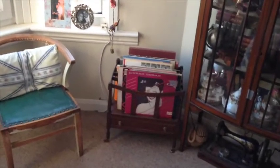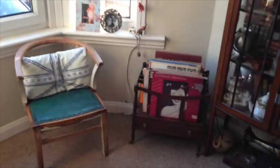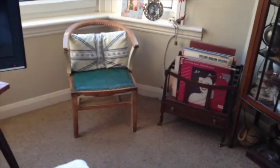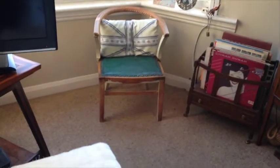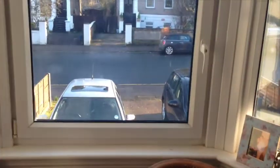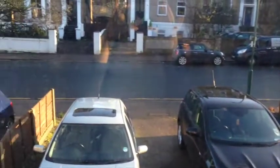And down there it's like a newspaper rack, but we use it for our vinyls. Again, quite old, not really my thing, but nice to keep. And then that chair there was something I think my mum rescued from a pub. It had been left out, it was like in the 60s. And I love it. It's tiny. I think only I can fit on it. I'm not quite sure what I'm going to do with that, but it's definitely a project.